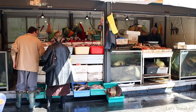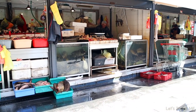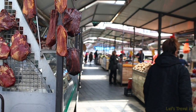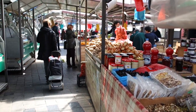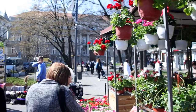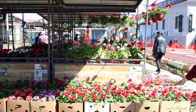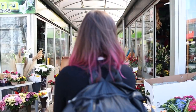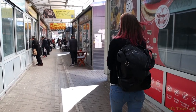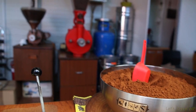In this beautiful Zemun market, you can find all sorts of daily caught fresh fish, as well as other produce such as fruit and veggies. Also, there's all sorts of flowers being sold here as well. It's really nice to see all the variety of colourful fresh flowers on sale. This time we wanted to try some domestic coffee, Serbian style, and the locals here are super nice to tourists.